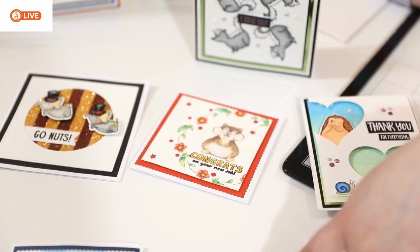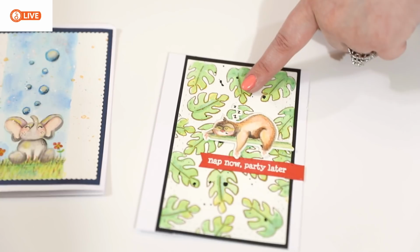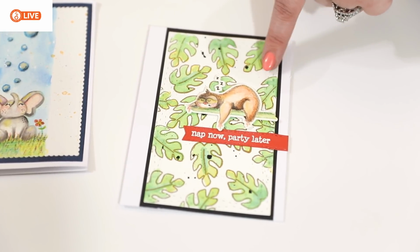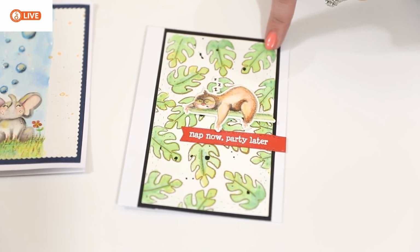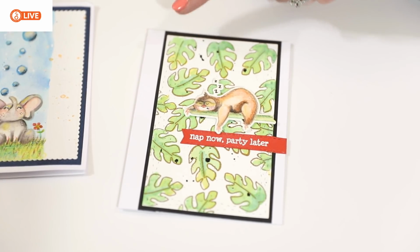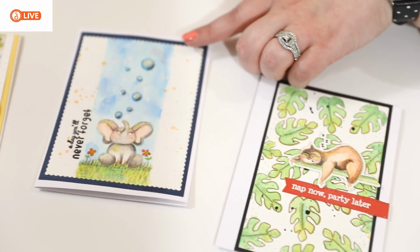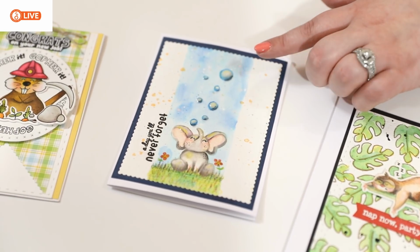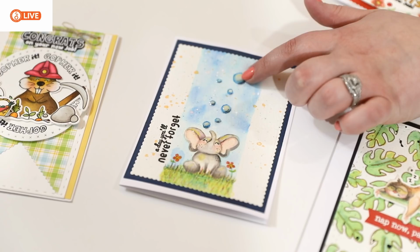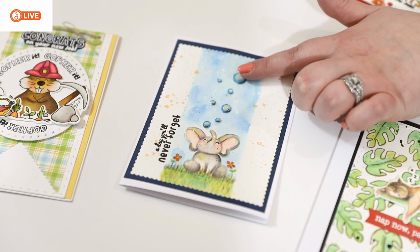And then we have a couple more down the front here that were also watercoloured. We've got this one here with the sloth, which I just think is really fun. And this one looks really delicate too. When you think of my sloths that look kind of quite cartoony, this one looks far more delicate. We've got a very whimsical elephant here with, I love, again, we've got the Morning Dew on those bubbles. So they really do look like rounded glossy bubbles.